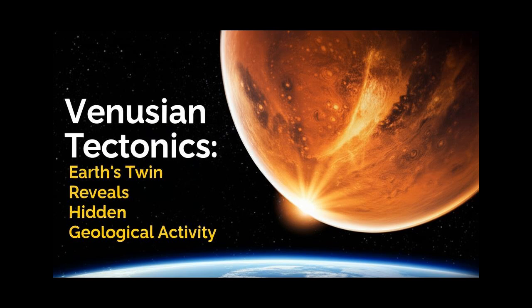For decades, the prevailing wisdom was that Venus was geologically dead, a stark contrast to Earth's constantly shifting, plate tectonic-driven surface. But hold on to your hats, because recent analyses, primarily digging back into data from NASA's Magellan mission in the 1990s, are painting an entirely new, vibrant picture. It seems Venus might be far more geologically alive than we ever imagined, offering us a unique window into how planets evolve, and even a peek into Earth's own distant, fiery past.